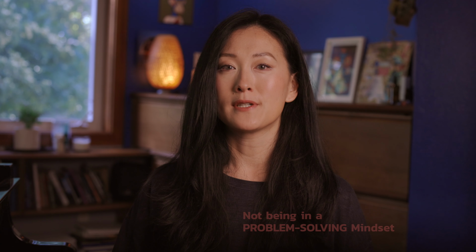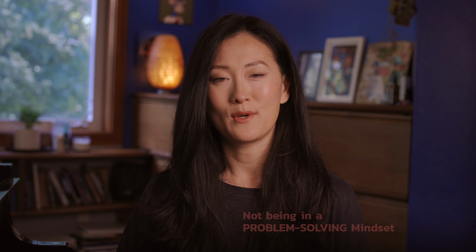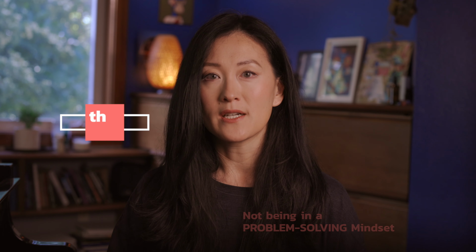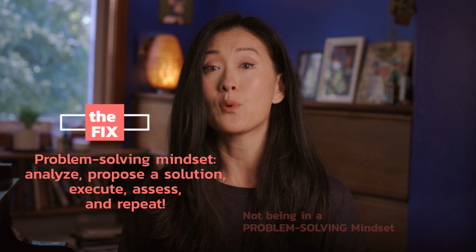Now, as the observer, have you noticed any problem solving going on? No, she didn't give herself a chance to think at all. And I see this a lot. The pianist thinks they're trying, but really all they're doing is offering themselves negative and non-constructive feedback. So get in that problem-solving mindset.